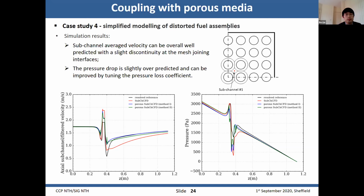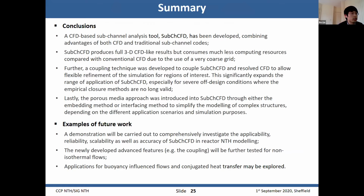This is the last slide of my presentation. We will end this presentation with the conclusions listed here and some recommendations for future work. Because of the time limit, I will not go through them one by one. Thank you very much.